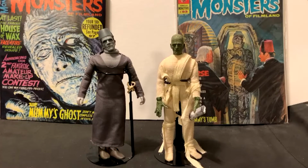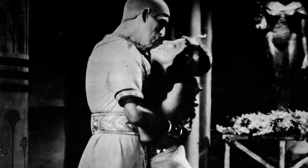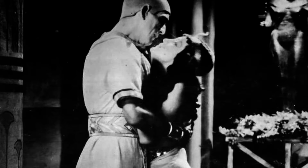Ardeth Bey is a really cool character, and Karloff plays the hell out of this role. He's the villain of the piece, but at the same time, he's a very sympathetic character once you find out his backstory. Ultimately, as the priest Imhotep, what he was caught doing was he was in the temple one night trying to resurrect his dead lover, forbidden lover, because she was a princess, the princess Anaxuramen. And for that, he's sentenced to be mummified and buried alive.